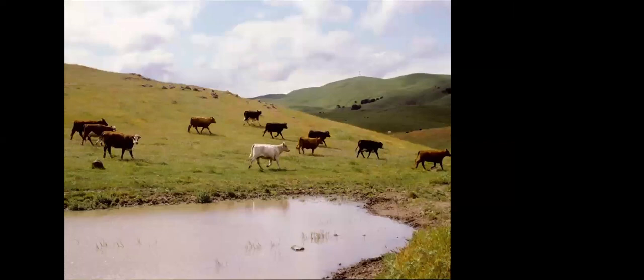So what expanded onto the landscape as the Indians dwindled, the cattle multiplied and multiplied and multiplied until by the time the American takeover came in 1846, just before the gold rush, there were 100,000 cattle in the Bay Area, but only 10,000 people.